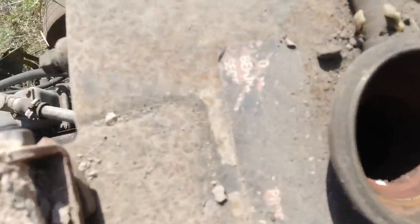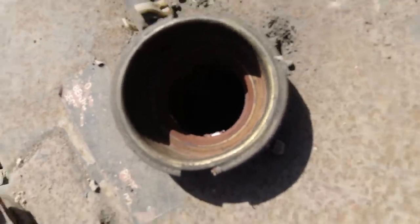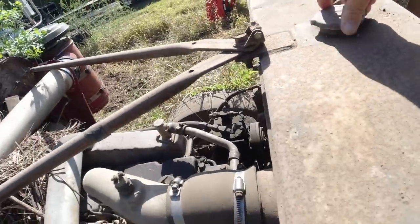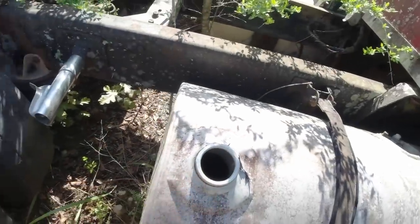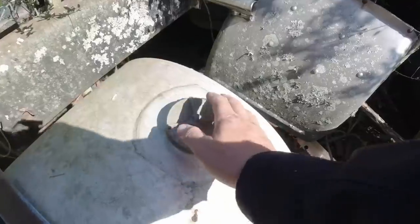Remember that story in the Bible about Ezekiel and the dry bones? Okay, just dry as a bone. Wiley, you know, open caps on gas tanks ain't really a good sign, is it?